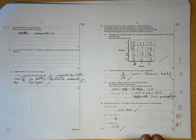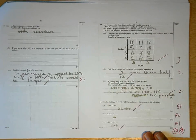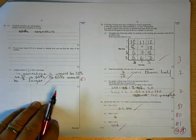Total for the page, 9, good. 10, sorry. 10, excellent.